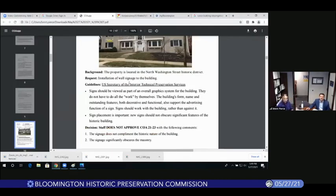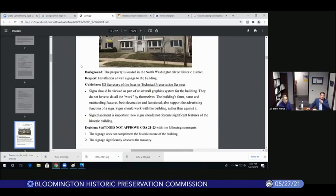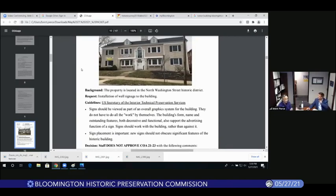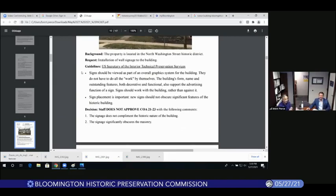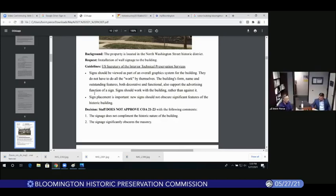Okay, so background, North Washington Street, Historic District, installation of wall signage to the building is the request. I'm sorry to interrupt, but doesn't the petitioner have to be here for us to consider the COA? This is a question for legal. I believe they do under the rules. That's my fault, Jeff. So let's put that aside for now.